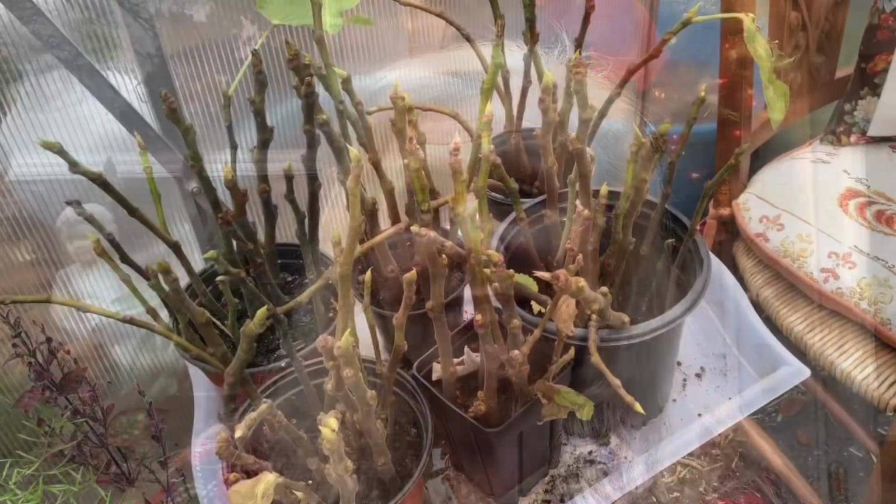So another thing that I like to do this time of year is take cuttings. In fact, I actually have better success when I take cuttings this time of the year than if I wait until the spring. So let's go look at some things that I recently took cuttings of.